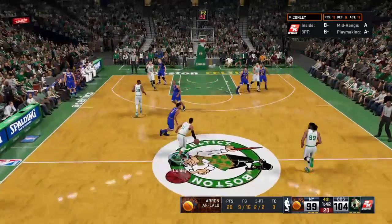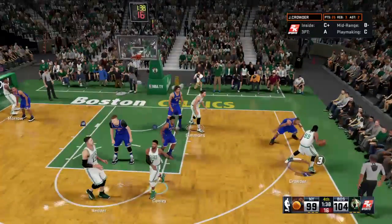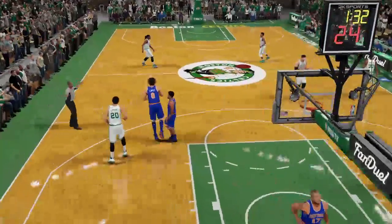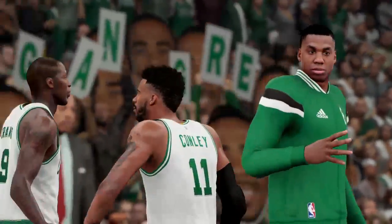Boston leading by 5. The feed to Crowder. Here's Simmons. Lopez covering. Fader on the way. And good on the shot. Simmons got 6 points in the quarter. Read the defense perfectly on that possession.